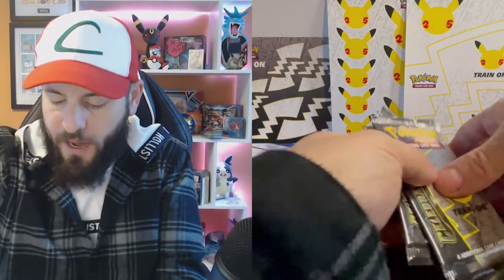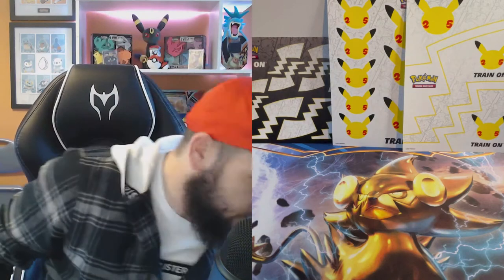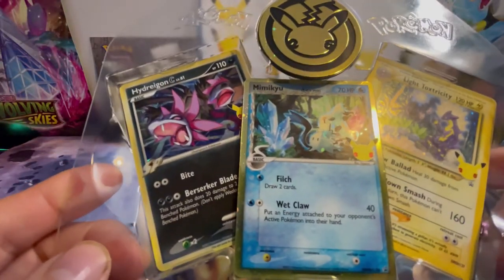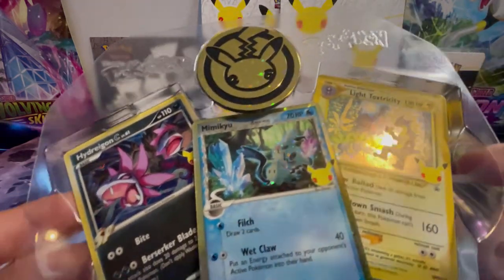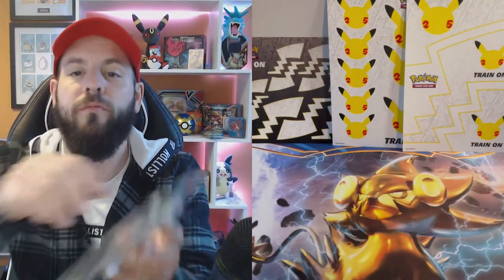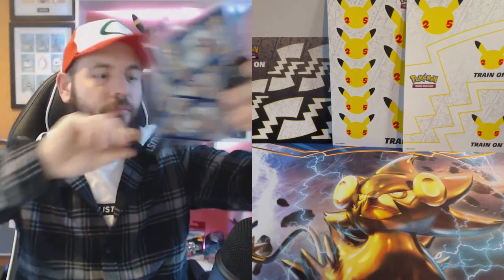We've got all these packs here. Let's move these to one side a minute. Let's have a look at these promo cards. Like I said, the first one, that Mimikyu, is absolutely awesome. That Hydreigon, and Lightroxicity. All good Pokemon. I don't really want to take them out. They look pretty cool. And obviously the Pokemon coin.